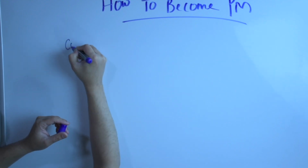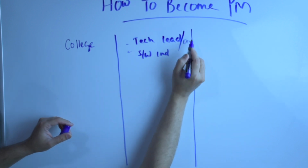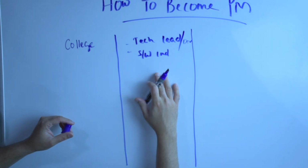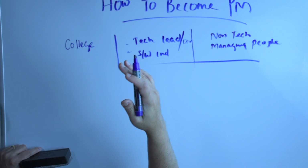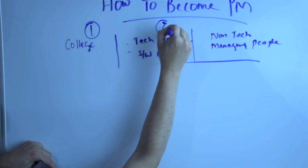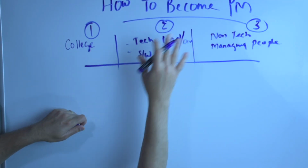You could be either in college, could be a tech lead or developer, right? And you want to get into project management. And the third is you are currently non-technical. Just go ahead and comment in the section whether you are 1, 2, or 3, right? So now let's get into project management, right? How to become a PM.